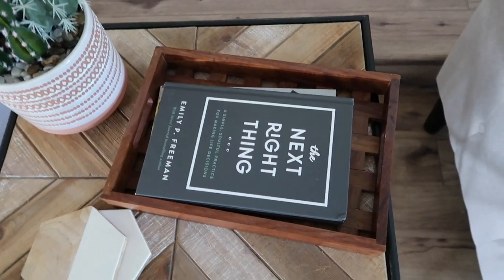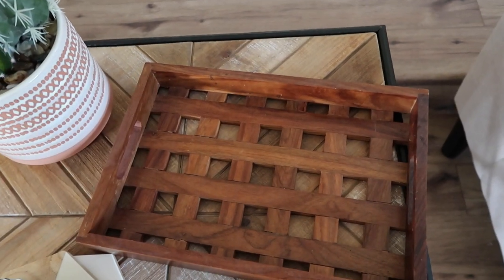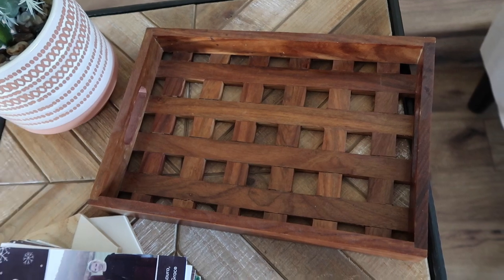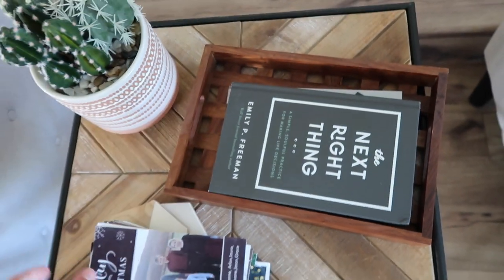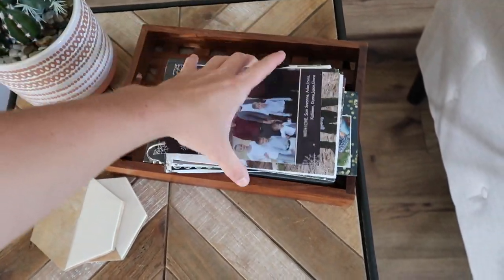Something I find frequently is little trays of all sorts of sizes. So this one was a unique one to me and I picked it up. It's walnut, I believe. That's what I think it is anyway. And so I just have this on my little side table and I've got my Christmas picture cards on here.